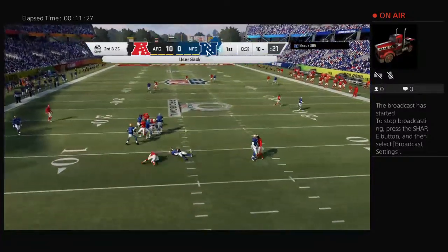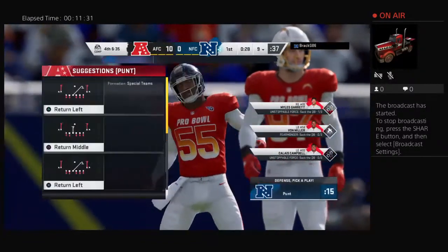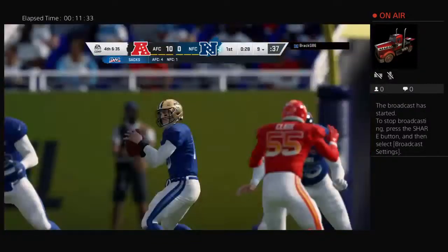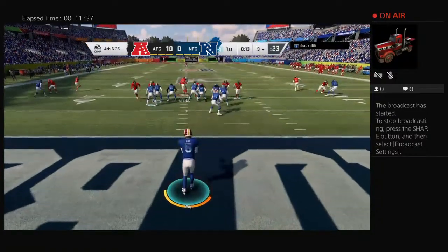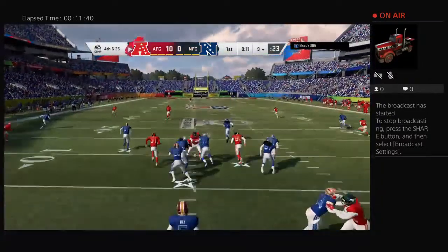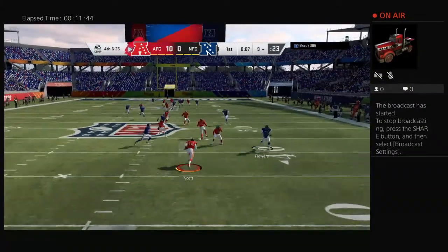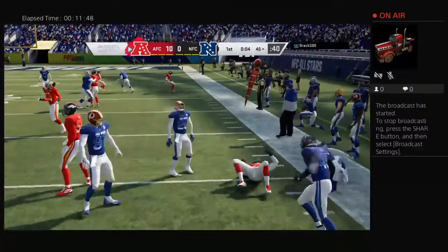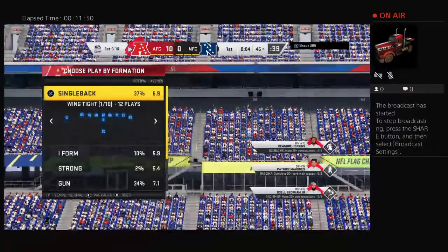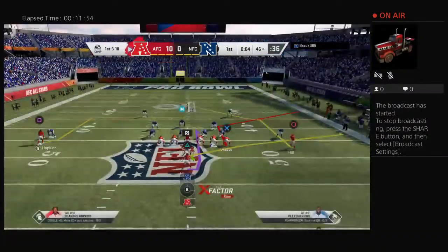Now the pressure comes and he goes down. Just inside the 10, back at the 9. Jayon Brown. The offensive line is in tatters as that's now 3 sacks in 3 plays. And now the punter, Tress Way, as he sends this one away. A very good return that time. 18 yards. And it'll be a short field ahead as the AFC takes over, 1st and 10.